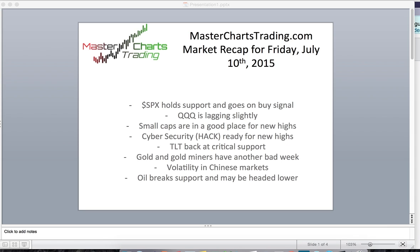It's called HACK, which has a lot of cybersecurity companies in it. It also might be ready for a new high. Now TLT, the bonds, gave back most of the gains for the week, and they're pretty much back to critical support. We'll look at gold and gold miners as they had another pretty bad week, and we'll look at Chinese markets as they exhibited pretty amazing volatility. Oil broke support and might be headed lower.